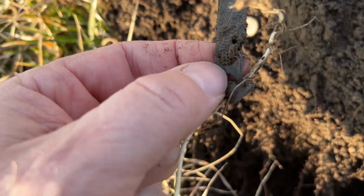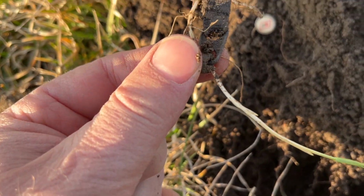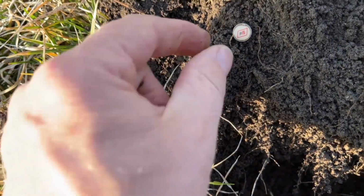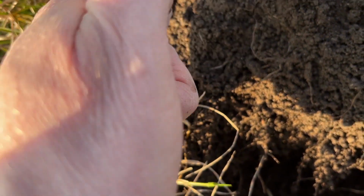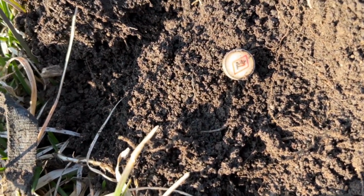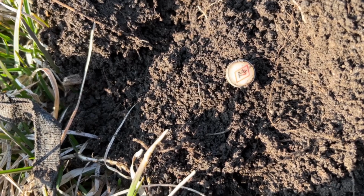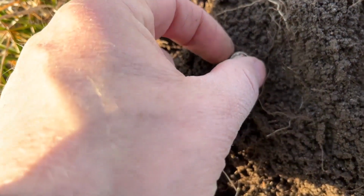Don't know whether you can see that or not, but that is a zipper pull with some of the material still attached. All right, and look at this little button or cuff link or something. This came in at a 22.23, and it says FS. FS stands for Farm Service here in our neck of the woods, which is a company that assists farmers. So, interesting little find there.